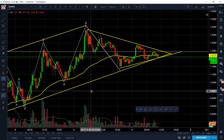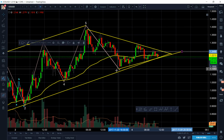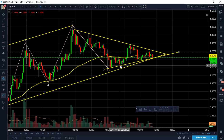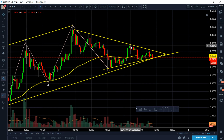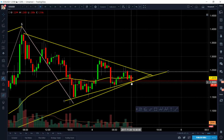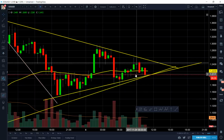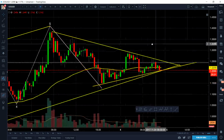As we can see very clearly, this is a huge symmetric triangle that's been forming since November 3rd, 6 in the morning, so for 24 hours now. I actually played many positions throughout this. When it bounced off of here, I bought it at 116. I closed it about 128. I shorted it from here to here as well. And I also played a long position from here to here, and a short position from here to here. So I was absolutely capitalizing on every single gain there. But now the risk to reward is not worth it to me, so I'm not playing any more positions until I confirm a breakout.